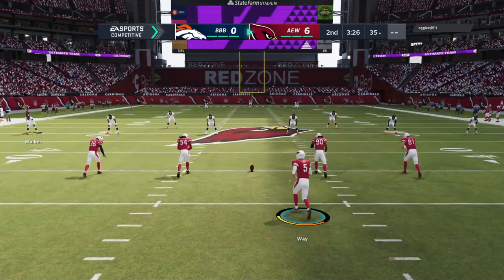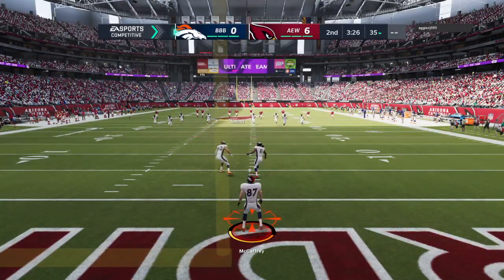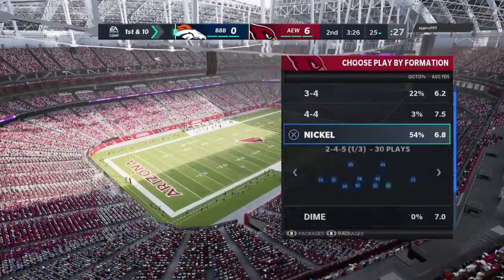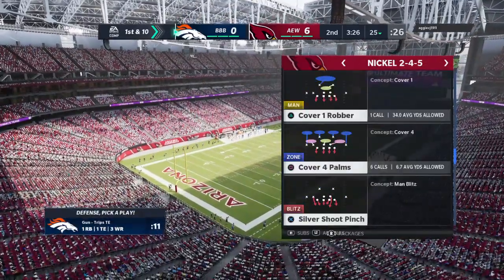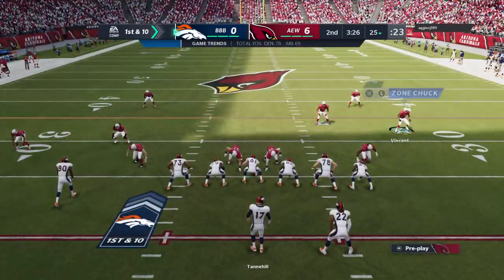So not much time to speak of remaining in this first half as the kick's away. And no return on this one as the fair catch is signaled for and taken. The Broncos take over 1st and 10 at their own 25-yard line. The Broncos onto the field, ready to start their next drive.